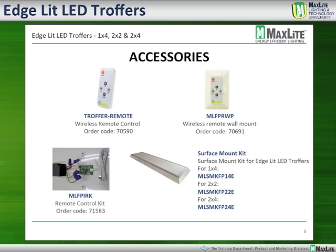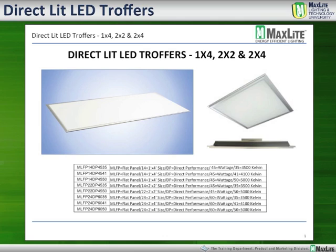We'll talk a little bit now about direct lit troffers. Now, these troffers, as opposed to the edge lit, where the LEDs are around the perimeter and pointing towards the center of the fixture, here the LEDs are on the back of the fixture, pointing straight down to the floor from the ceiling. So hence direct lit. These also are available in 1x4, 2x2, and 2x4 sizes.